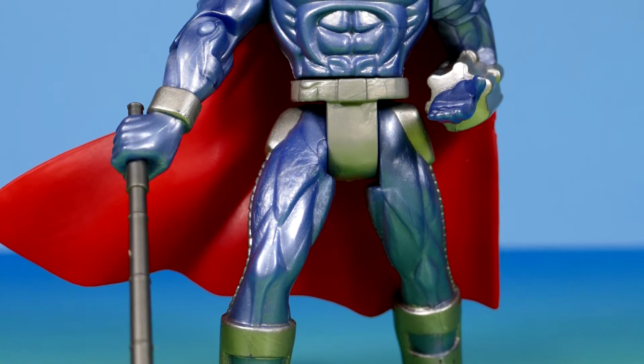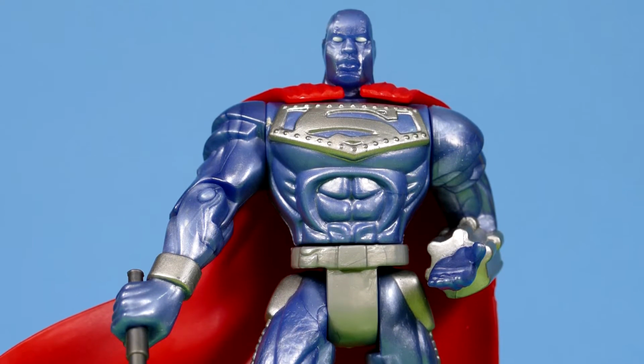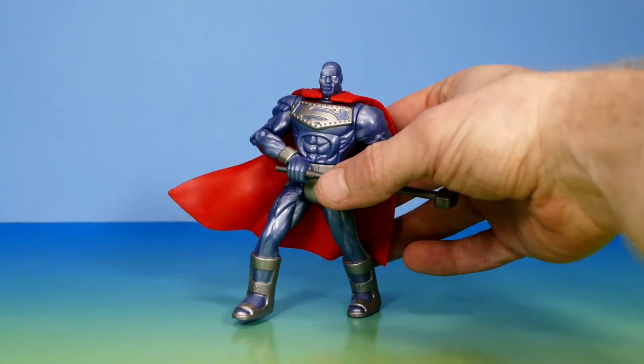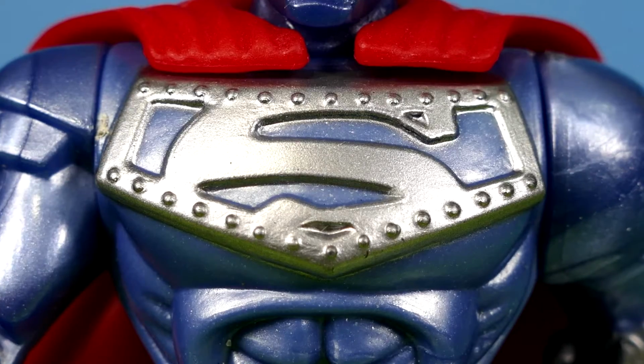Very cool choice of using two different tones of silver, one being a very silvery silver and the other one being kind of a bluish silver. And as far as I'm concerned, he looks every bit like Jon Bogdanove's artwork. And honestly, I feel like they nailed it with the riveted S on his chest. I think that it looks very much like his first appearance.